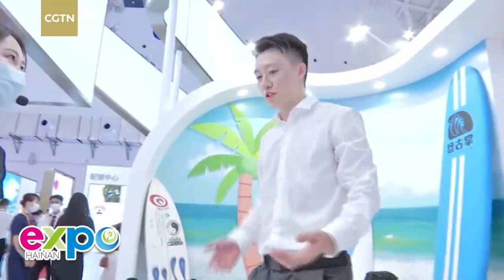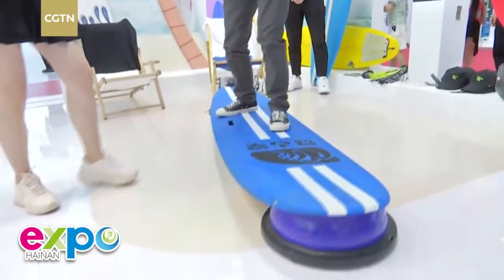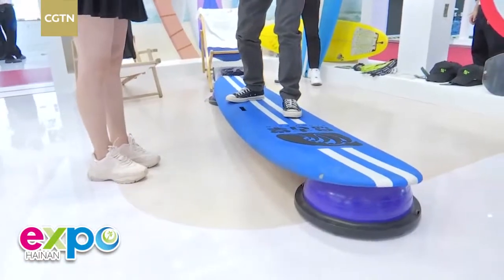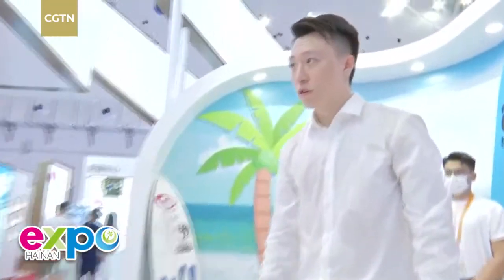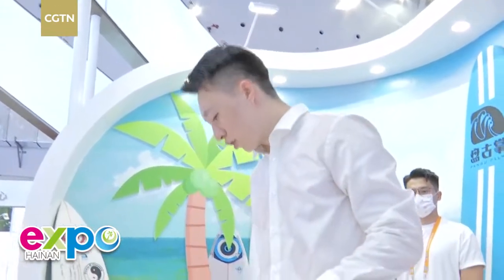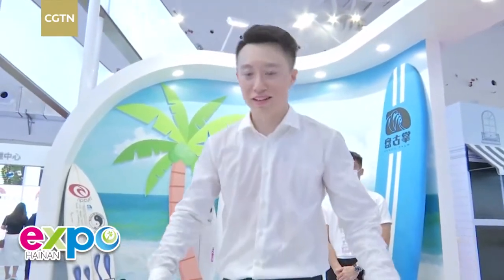Is that the way to stand up on a sailboard? So this is the way to stand up on the sailboard. When you swim in the sea, you can stand up too. Okay, surf. So this is how you start: if you are in the sea and you go on this sailboard, you lay your body down, and then you stand up, like me.